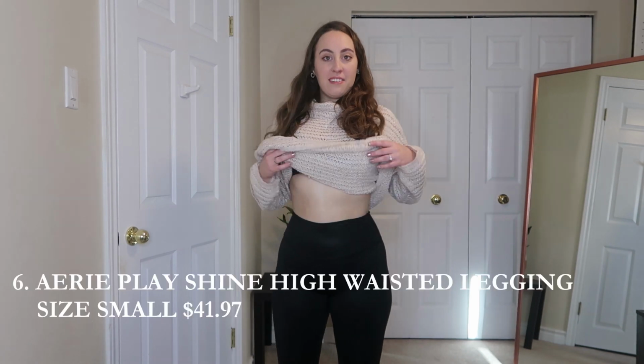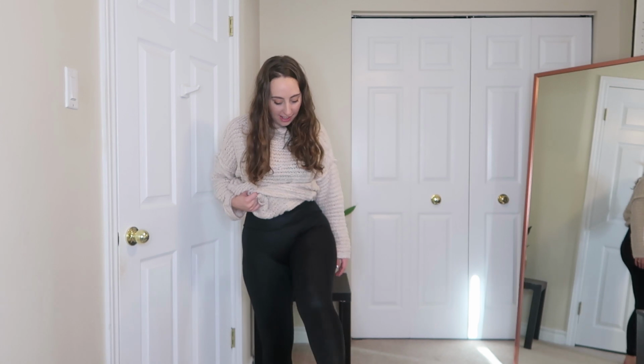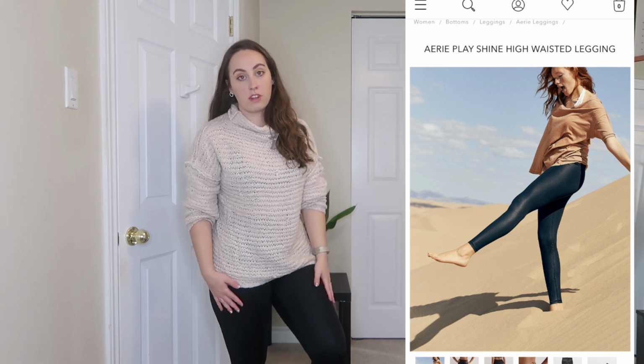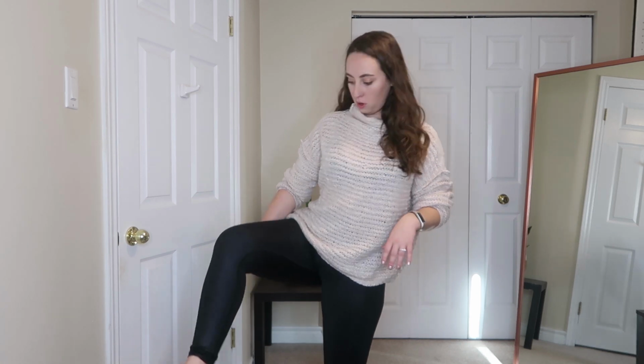Now, these leggings, I am so disappointed in them. I don't know if you'll be able to tell at all on camera, because I can't tell in person at all. But these are supposed to be Aerie shine leggings, and they're essentially supposed to be dupes of the faux leather Spanx leggings, which are very, very expensive. And I will post once again a photo of what these leggings look like on the website, and they look very much like faux leather, but in person they don't, at least not to me.